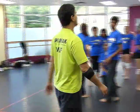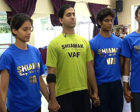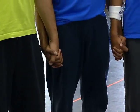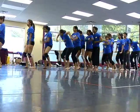Okay, come, let's pray. There's something very spiritual about it, and that's what we try to do in our dance classes. Masti. Masti basically means like fun, and like in Hindi, Masti, that's what it means. So I guess Shiamak's really message is have feet, will dance.